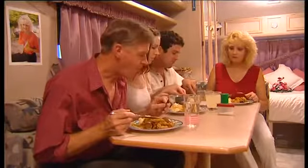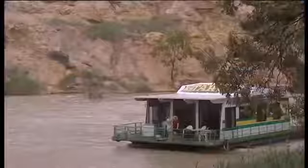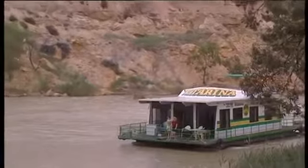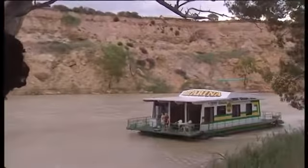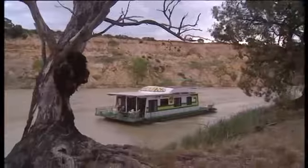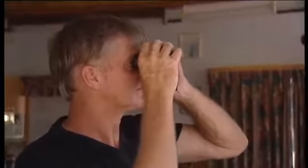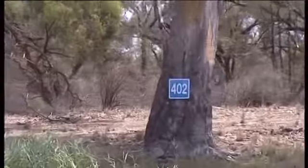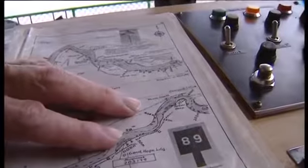Time to enjoy the relaxing tempo and even while away the time with such amusements as cards and crosswords. Navigation is made easy by the placement of markers on the banks. They indicate the distance in kilometres from the mouth of the river, and their position is clearly indicated on the set of charts which are provided by the houseboat hire company.